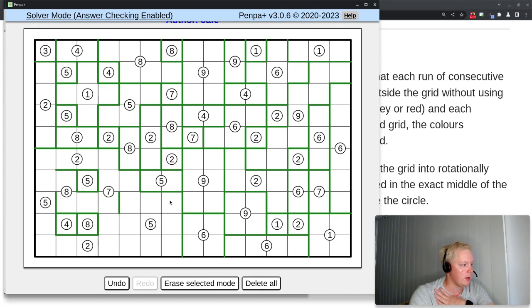This cell cannot be part of the 7, it would be here. There's no way to reach it. Can't be part of the 2, it would be off the grid. Can't be part of this 2, it would be off the grid. So this corner cell here with the 2 walls must be part of the 5. So this is also part of the 5.